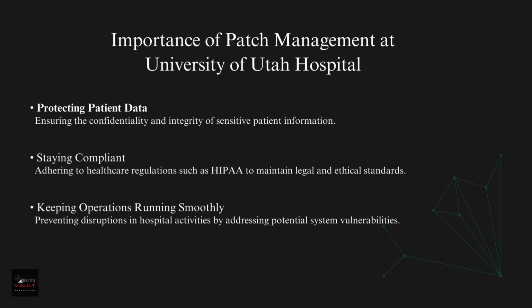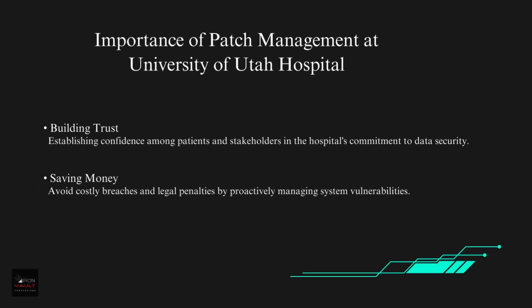Then, keeping operations running smoothly, which means if we find any vulnerabilities in our network or system and someone uses that vulnerability to attack us, then our operations could be destroyed or stopped. In both scenarios, it is a big problem for us. And building trust, which means if we regularly patch our systems and networks, then the stakeholders and the patients will believe that our system is up to date and their data is safe. So this is how we build trust among us. Then saving money, yes, of course. If you solve a small problem, then you will save more money. If you get attacked by someone, they might ask you for a lot more money, so why not just solve the problem at an early stage?